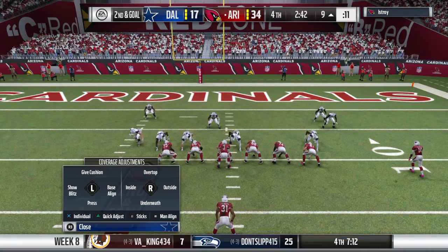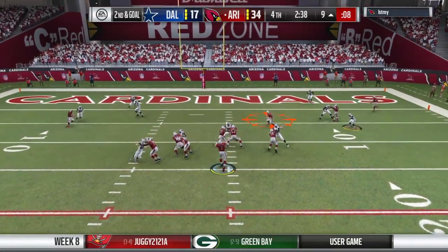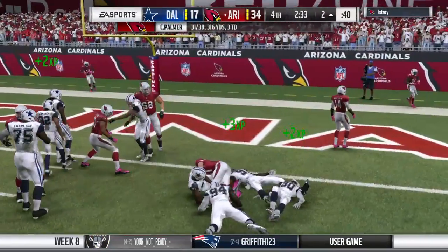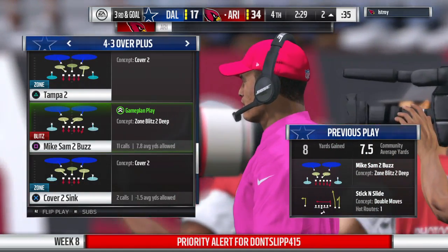1-18. 1-18. Mirror. On second down, Palmer, his pass caught at the 4. And he's able to get it down to the 2-yard line. 8 yards on the completion, but now they face third down.